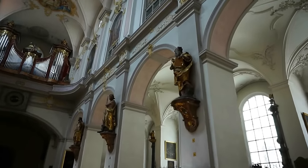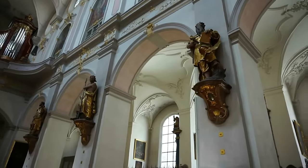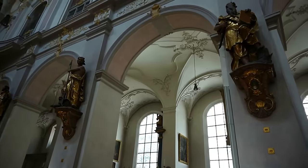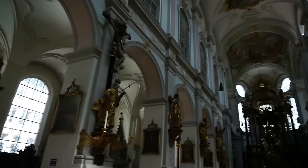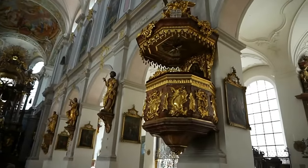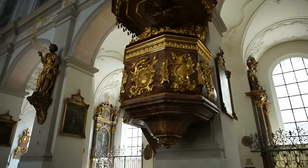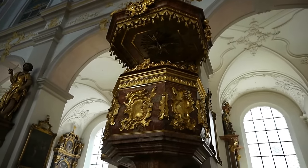Now this church is a mix of Gothic and Baroque. The architecture is Gothic. The decorative elements are Baroque. And look at the pulpit. Magnificent.